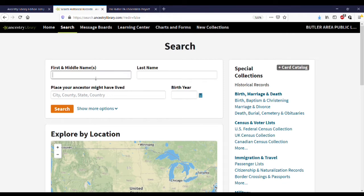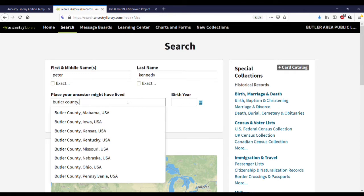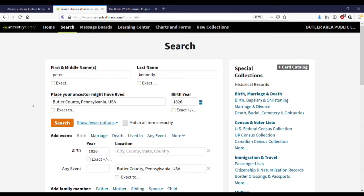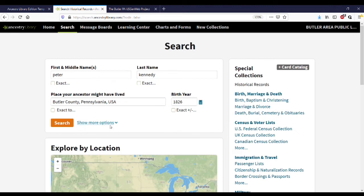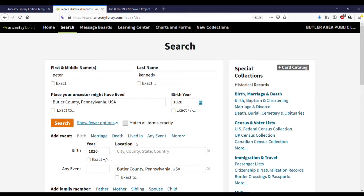To get started, you will want to fill in the name of the person that you're looking for. In this instance, let's look for Peter Kennedy. And I know that he lived in Butler County, Pennsylvania, and he was born around 1826. Ancestry does have, if you don't know a birth year, but you perhaps know the year that they died or the year that they immigrated, something like that, you can click this Show More Options button, and that will give you some other things that you can fill in. But right now, we're going to stick with a really basic search, a name, a location, and a date. We'll hit search.